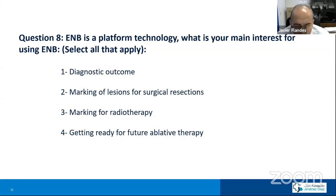Now, I will show you the 8th question. When it comes to EMB as a platform technology, you will be using EMB for, and you can choose one of these 4 answers: diagnostic outcomes, marking of lesion for surgical resections, marking for radiotherapy, or getting ready for future ablative therapies. Please answer and send.